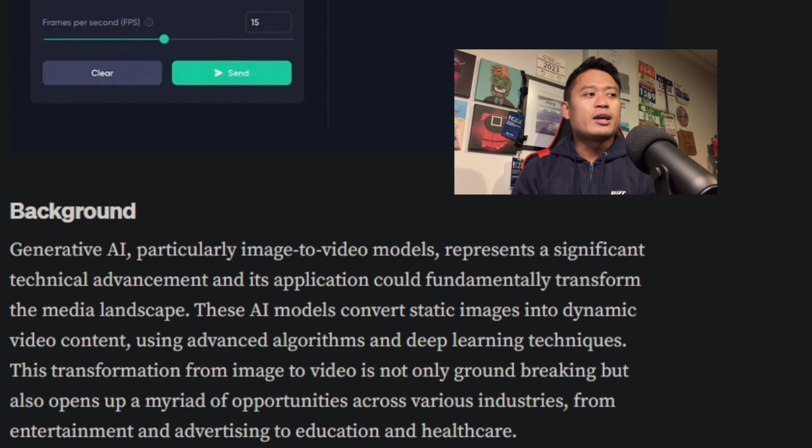Scrolling down a little bit more about the background, generative AI, particularly image to video models, represents a significant technical advancement, and its application in the cloud could fundamentally transform the media landscape. These AI models convert static images to dynamic video content using advanced algorithms and deep learning techniques. This transformation from image to video is not only groundbreaking but also opens up a myriad of opportunities across various industries, from entertainment and advertising to education and healthcare.